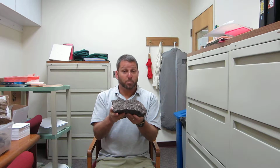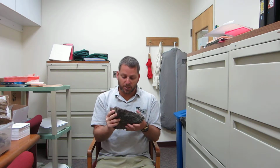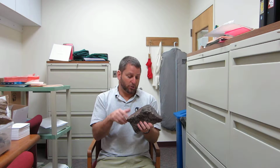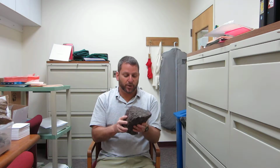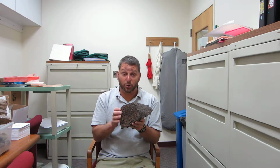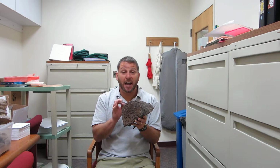The first rock that you probably saw is basalt. Basalt is the rock that is made when lava hardens quickly. It's usually dark, although some of this is red. It's very bubbly, and if you look at it under a hand lens or a microscope, you'll see many tiny crystals. Basalt is an igneous rock because it comes from magma.